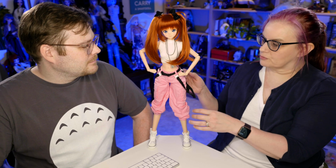So here we have Haruka in another of my favorite Dollgerie outfits. I love this outfit. This is the street dance outfit. It's just so cool. And the fit on this white cropped shirt is incredible. Nice details, all of these little belt straps, nice little hooks on them. You can bring it up over her shoulders. It does work that way.